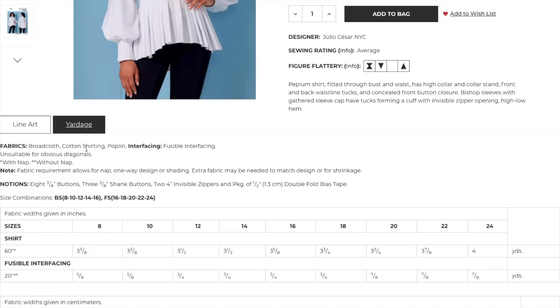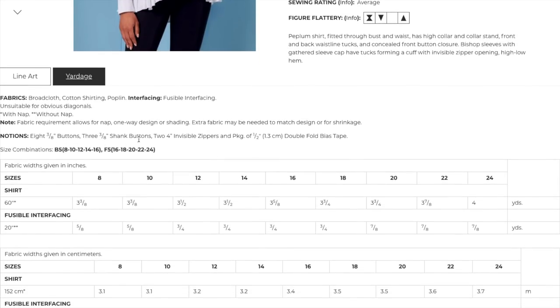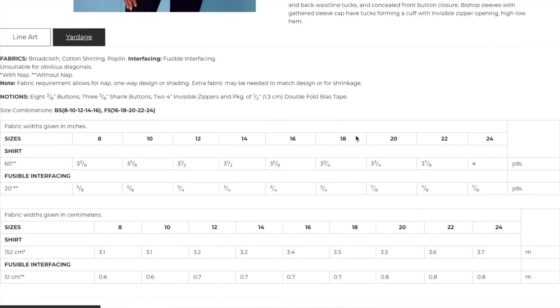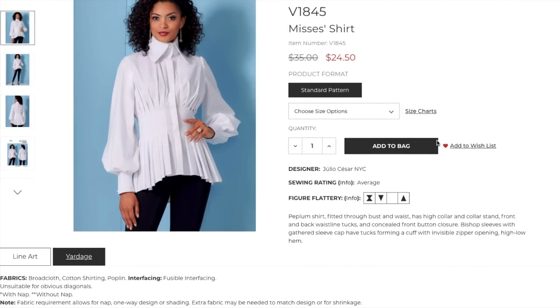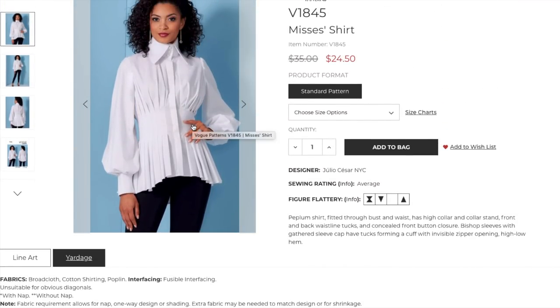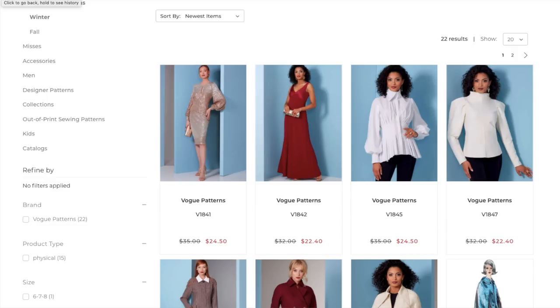Okay, broadcloth, cotton shirting, poplin, and then you have some fusible interfacing, maybe in the cuff and collars, and all your buttons and zippers and double fold bias tape somewhere in there too. And then the same size range as before. 4 yards of fabric for this shirt. That's crazy. But yeah, when it starts out, I bet these pattern pieces are enormous. And then you cinch in, and all of a sudden you have a cute little fitted shirt.